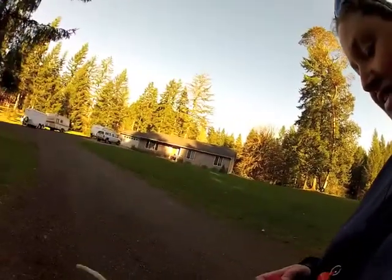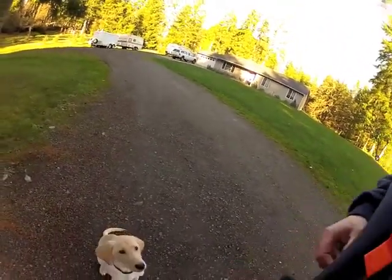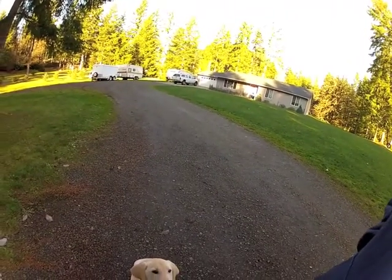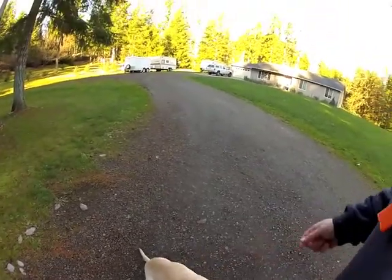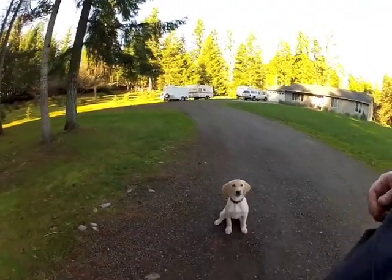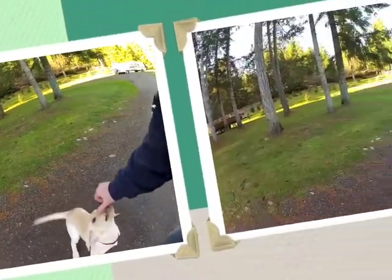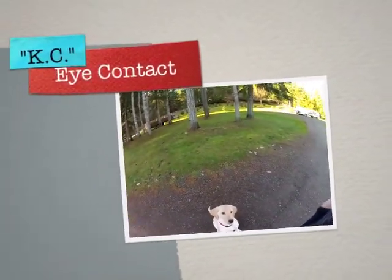Let me get her away from a sit here. Sit. Yes. And the idea is that you want to click her immediately as soon as she has accomplished what you've asked her to. The treat can actually be delayed because the treat is the reward, and the clicker or the yes will actually mark the behavior. Casey, come here. Casey, sit. Yes. Good.